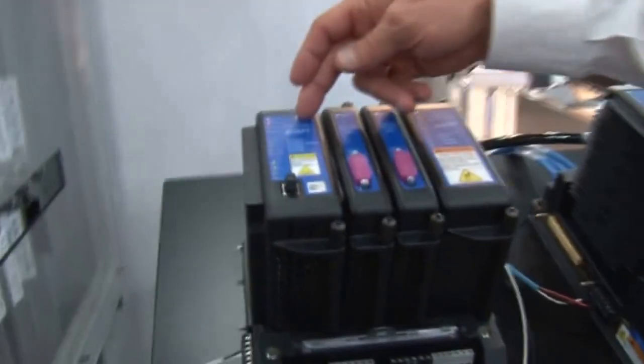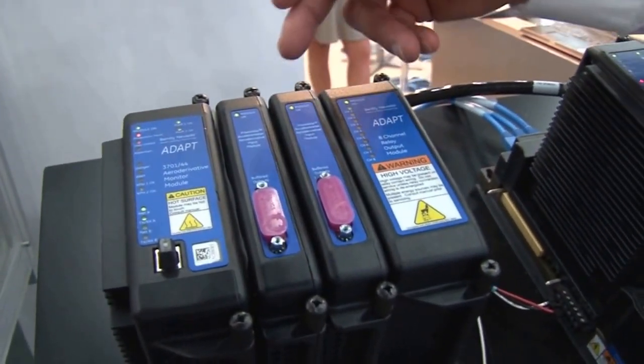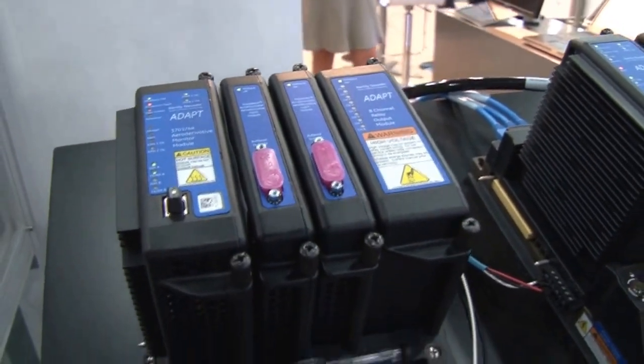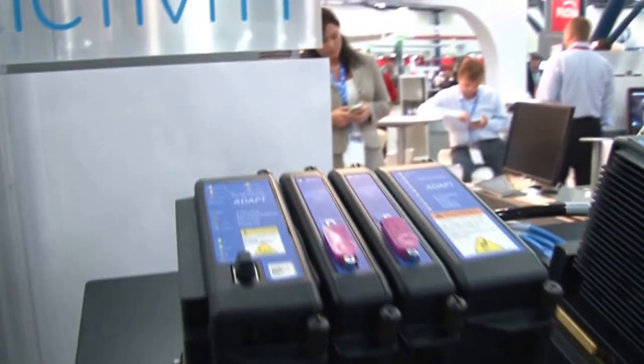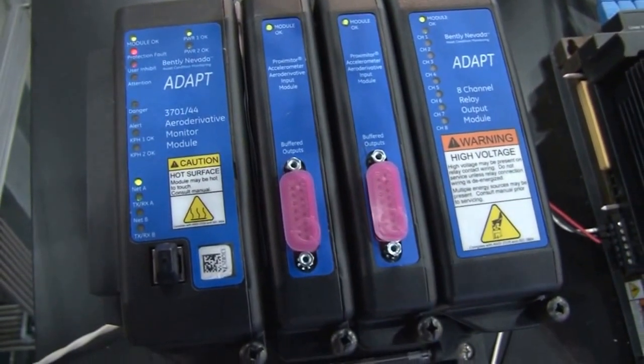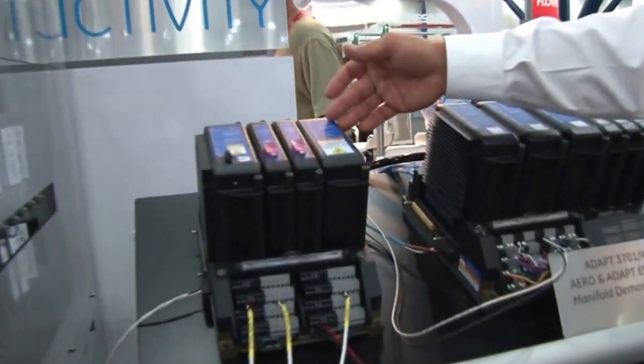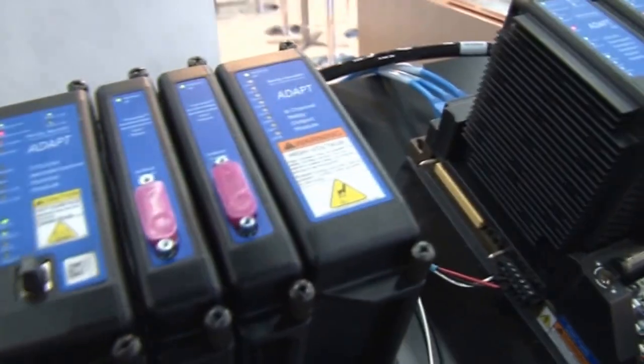So the ADAPT unit, standard configuration, is the processor controller. We've got 2 input cards. Each of these input cards can take multiple sensor types. Those can be our standard proximity probes, velometers, or accelerometers, and then each of these input cards can take 1 keyphasor each. So you have 6 channels of dynamic vibration coming in, plus 1 keyphasor. So a total of 12 channels of dynamic vibration, plus 2 keyphasors. Infinitely configurable. We also have up to 8 channels that we can support in the relay card itself.